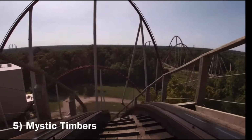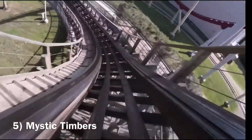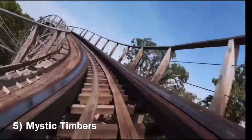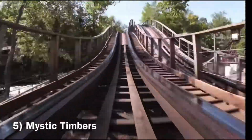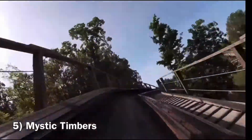All right, so starting off the top 5 is a pretty controversial one that I think a lot of people would put higher. Now, this is Mystic Timbers, the GCI wooden coaster at the park. Now, I didn't think this ride quite lived up to the really high amount of hype it gets. It's still a really fun coaster, though. It's got a really good drop with some great laterals and even some airtime. That thing really throws you in the back row.